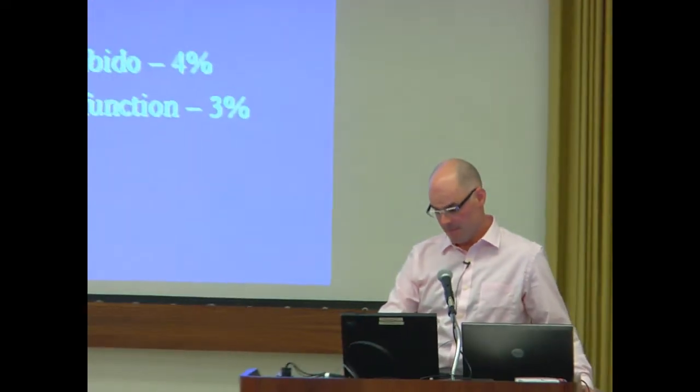But more importantly, if you just have an enlarged prostate, these drugs drop your risk of suddenly stopping peeing by 50%. And needing surgery by 50%. I mean, that's huge for a medication.